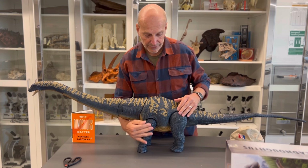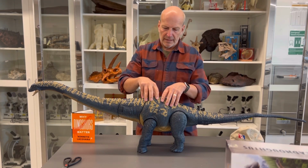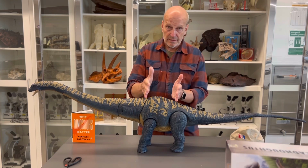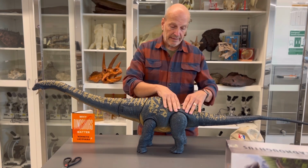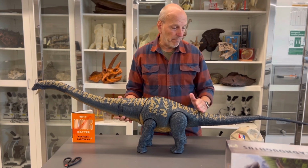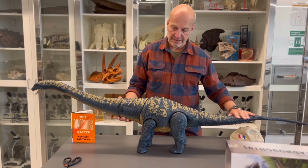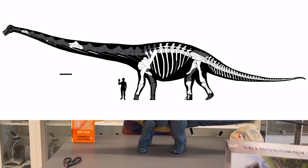We have the humerus, the femur, some foot bones, a lot of the mid back vertebra called the dorsal vertebrae, and we have the hip with the sacral vertebrae inside it, and then we have most of this gorgeous tail section that we have. So if you go from the head back, we have over 70% of the bones of Dreadnoughtus, making it, I think, the most complete of the supermassive dinosaurs.